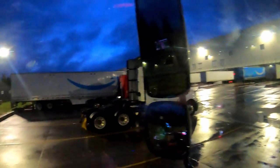All right, guys. So we dropped our trailer here at Amazon. As you guys can see, Amazon requires that all trucks drop their trailers because of safety issues. They're doing something different now because of this whole COVID thing. They're not signing paperwork. When you get to the door, you have to text your information to a certain number, and then they text you back with a door to place it in.